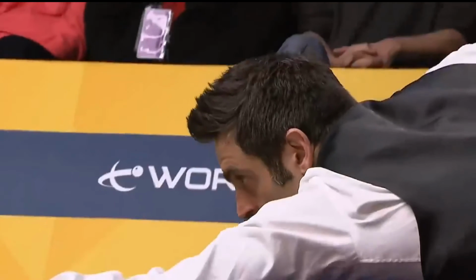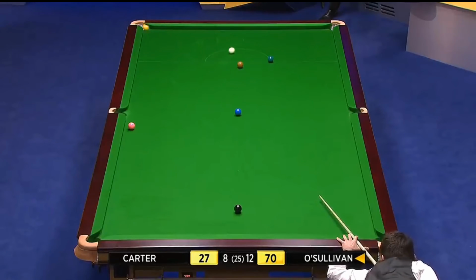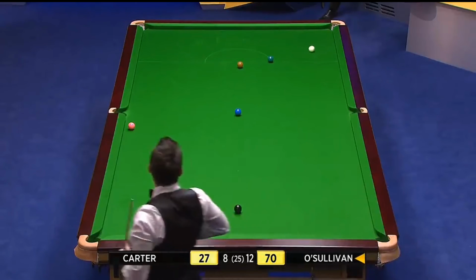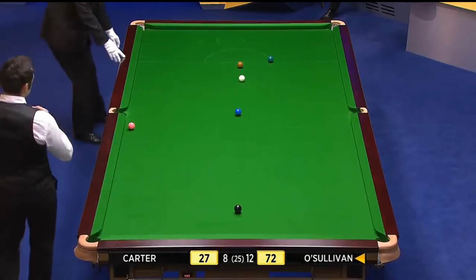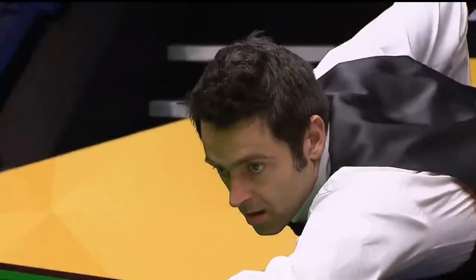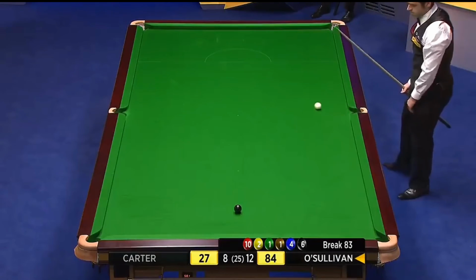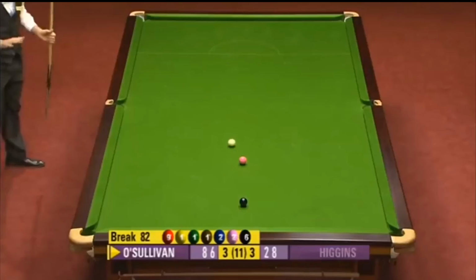And all those breaks that I read out, unbelievable standard. Yes, fantastic. And the crowd love it. And there's another brilliant one. Excellent positional shot for green as well. It's getting confused with doubles. Doesn't really matter, but might as well. He's not going to bother with the black. He's just making sure.